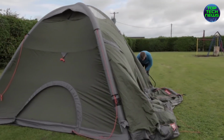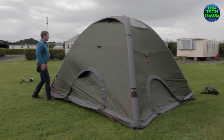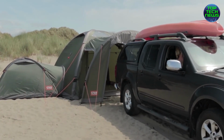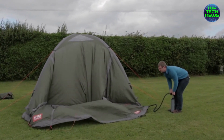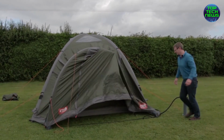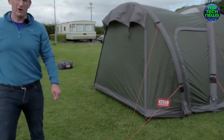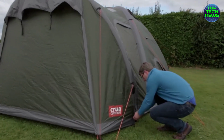Again, quick check PSI. Always a good idea to stake the corners at this stage. This is the one over the porch, over the front, where you can attach your vehicle to the front if you want, or just close it up. Okay, so that's your Crua Core pitched. As you see, couldn't be easier. A few little things to tidy up, closing the Velcro and stuff like that. But other than that, we're done.